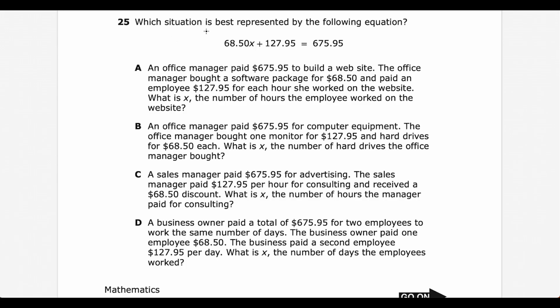So question 25, which situation is best represented by the following equation? Now, anytime I have a linear equation like this, just know in general, y equals mx plus b. This represents the total amount in word problems. M represents the rate. It's the slope of a line, but in the context of word problems, this is the rate of change. And then the plus B is the initial or the fixed amount. So then I read through the answer choices, keeping this in mind.